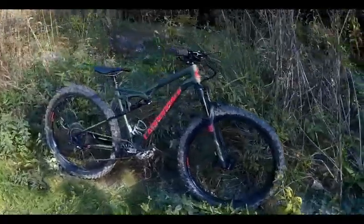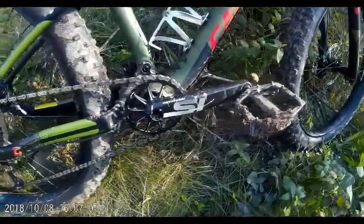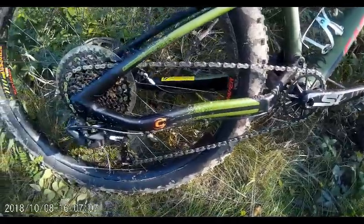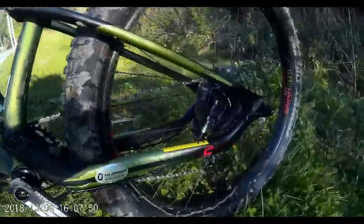This is the 2017 Cannondale Bad Habit. It's running a 1x11 drivetrain by SRAM with SRAM shifters. It's got a 32 up front and a 10-42 rear cassette. Also running SRAM 4-piston hydraulic disc brakes.